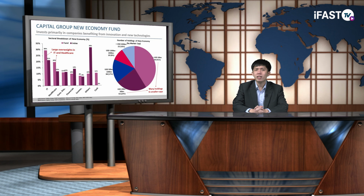This fund invests across the market capitalization range, with more than half of its 226 holdings having a market cap below $50 billion. This is because it believes many innovation trends are better represented outside of the megacaps, which have consequently contributed significantly to excess returns over the past 10 years.